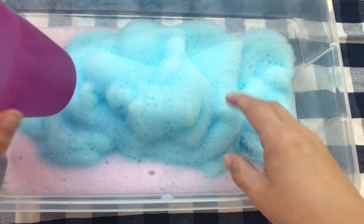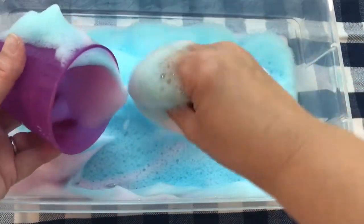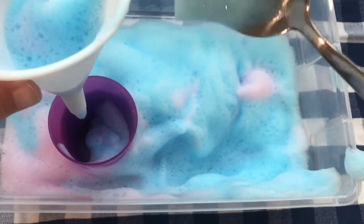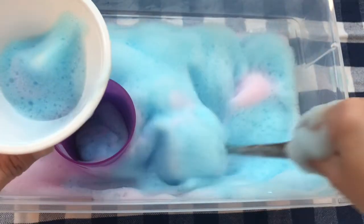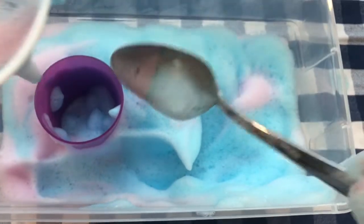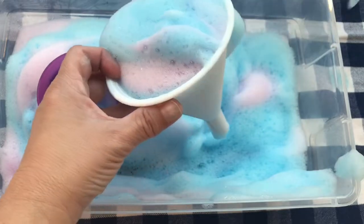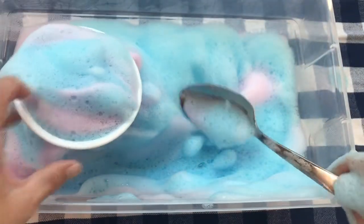Now for the fun part. You get to play in it. You could scoop with a cup. Oh my gosh, it's so thick. It's so fun. You could use a spoon and put it in a funnel. Do you think it'll come out? Oh, look, it's coming out very slowly. Wow, look at that. It almost looks like an ice cream cone or a snow cone. Look at that. But don't put it in your mouth.